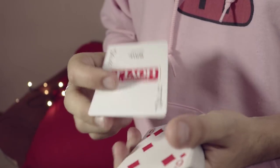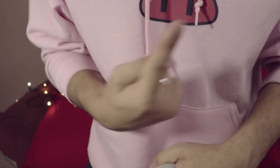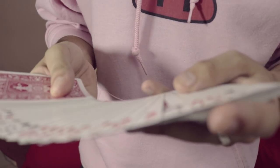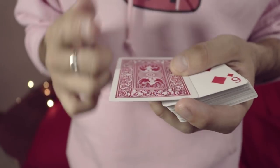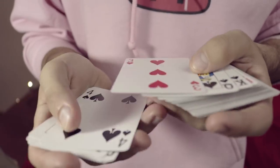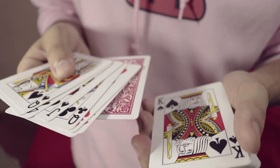You need a joker, and what you do is combine the actions of the oops control that I taught in another video. If you haven't seen it, you need to check out that video. It's my favorite card control. So you take the joker, turn it face down, and add 8 cards on top of it. 1, 2, 3, 4, 5, 6, 7, 8, 9. There's 8 cards on top of it, making the joker the 9th card.